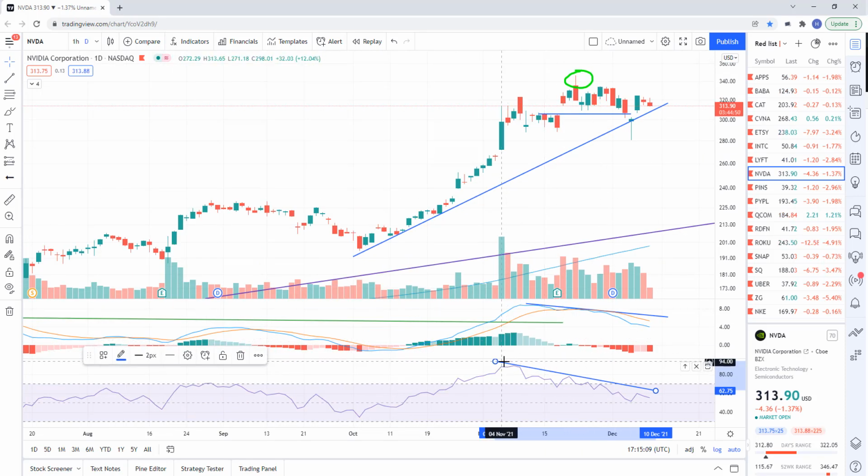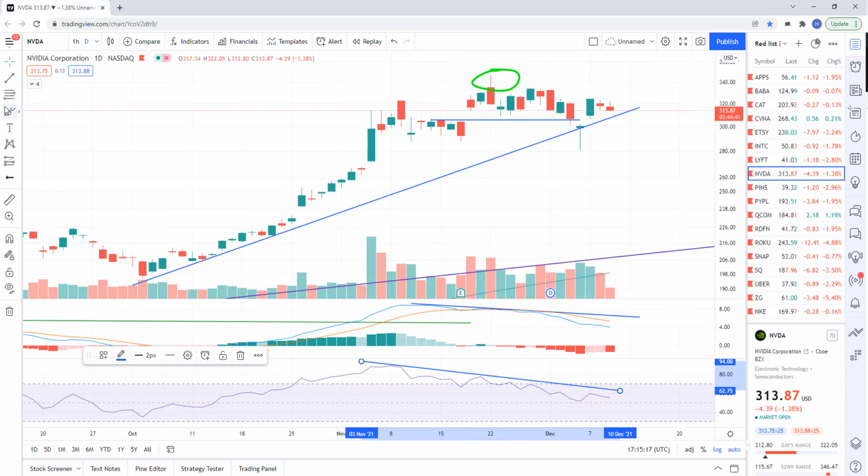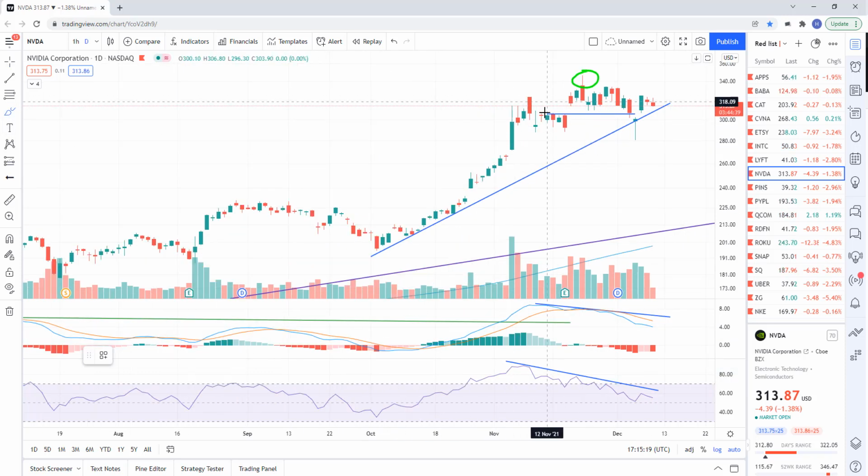But clearly negative divergence. See how we're trending down like that. That's what you want to look for, when momentum is trending down, these momentum indicators moving down, and yet price is still moving higher. So right through here, still moving higher.